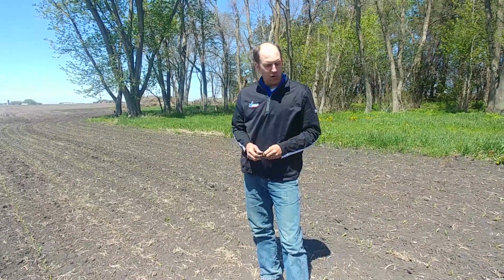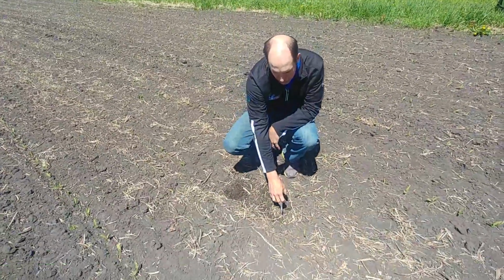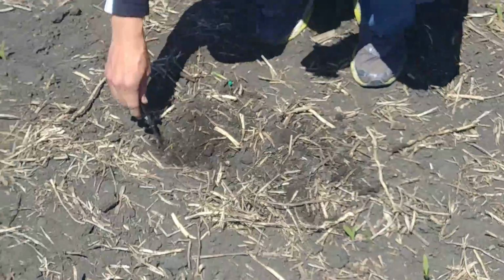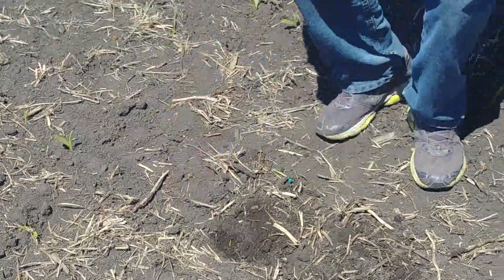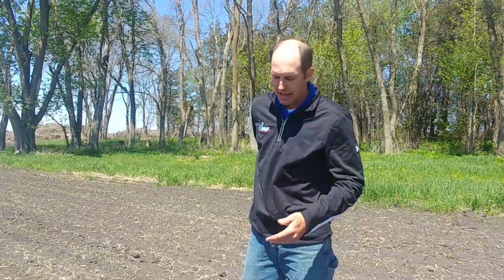And part of the reason why I want to look at emergence, like I said, is that this corn plant emerged about 3 to 4 days ago versus this one here that was just starting to come up. The reason that's important is that if we have more than about a 2 to 3 day separation in emergence, we can start to see a lot of issues coming down the road in terms of ear set and how far behind it is. And if we get to be more than 4 days behind, it actually turns into a weed for us.